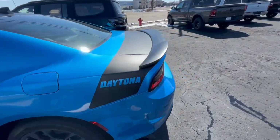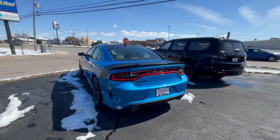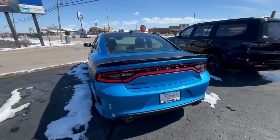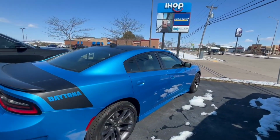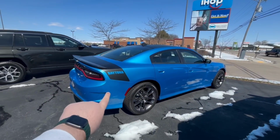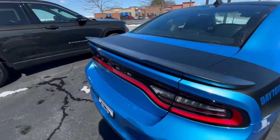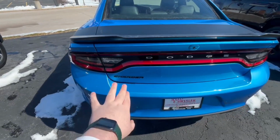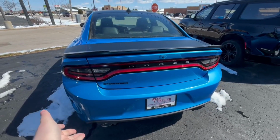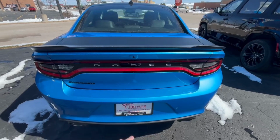Today I have a pretty special car here with me. Today I have a 2023 Dodge Charger Daytona. Now this one is in this very beautiful blue color with the Daytona stripes across the side and a full black roof. Now across the back there's no Daytona badge, but you do have the regular Charger badge, and this is your 4-door model, and this is the last year for the Dodge Charger.